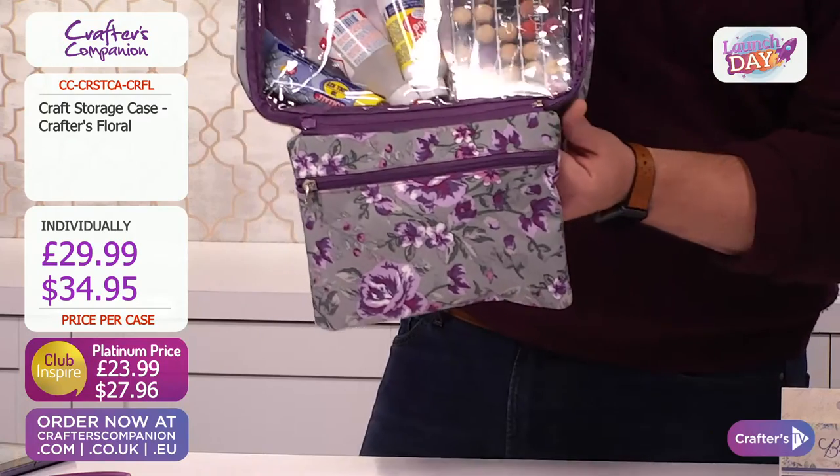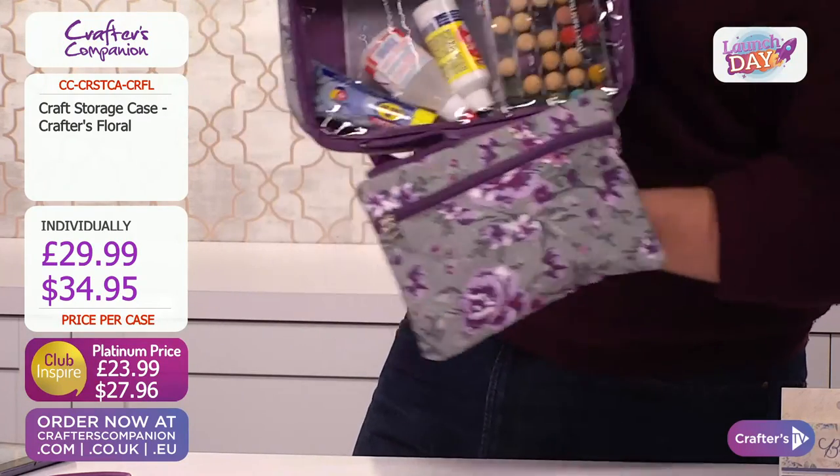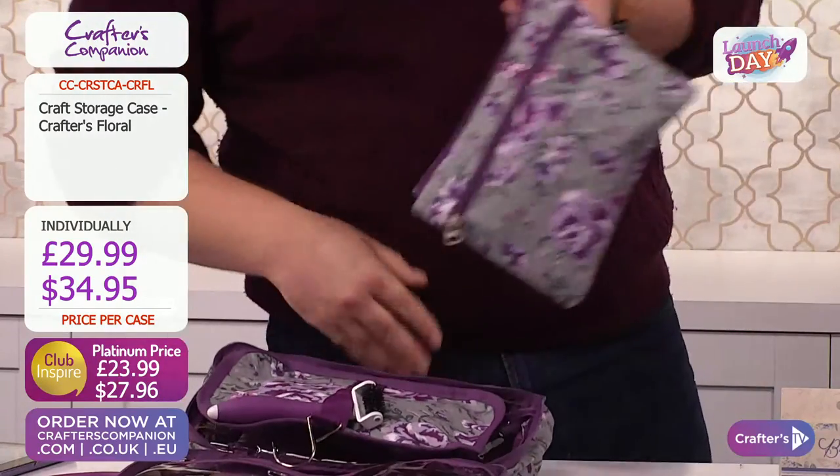Well, we can see that, George. No, what I mean is, it's got a zip, so you can take it off. Yeah, does it? Look at that, no messing about, Georgie boy.